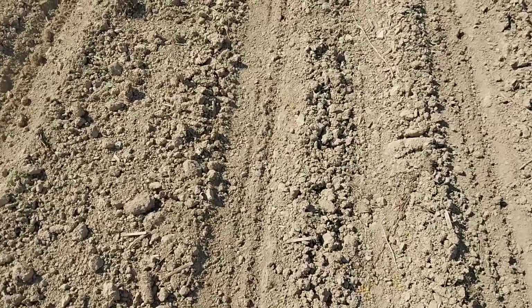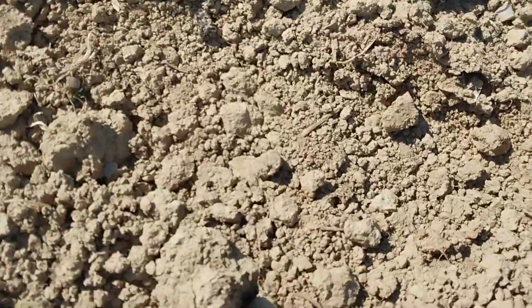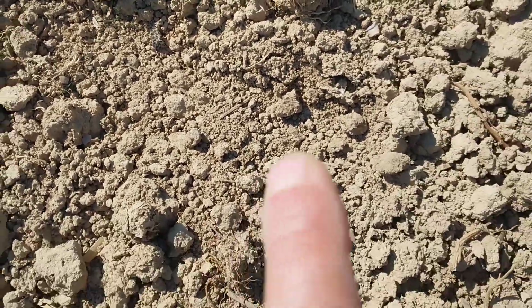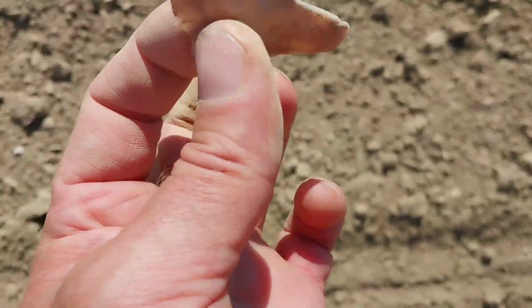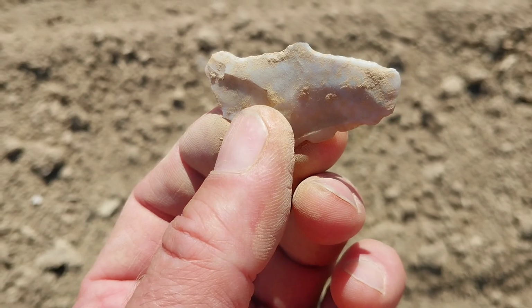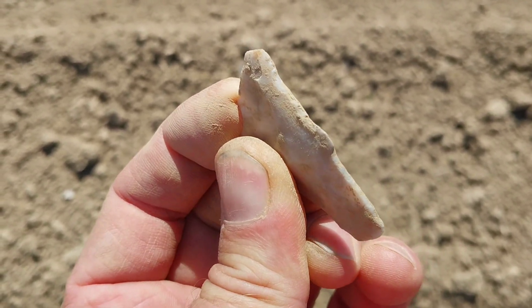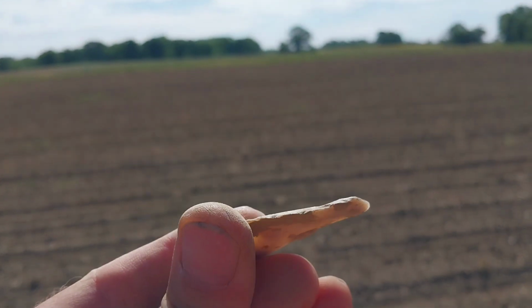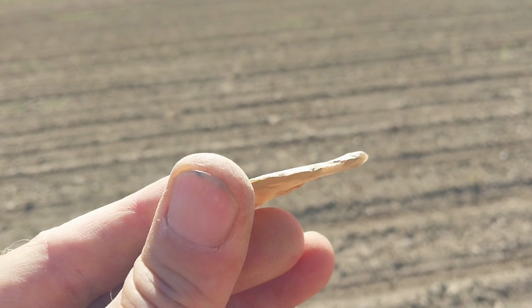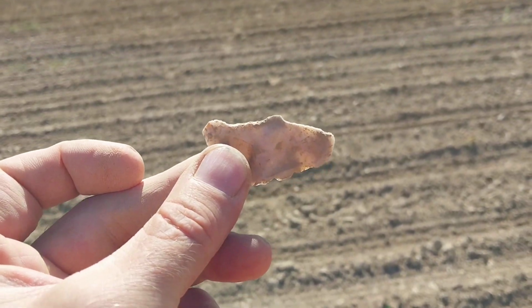All right, I'm doing the walk through on the other side here. That's my last pass. This foot track, if you can see it, right there. Right here is where I just walked on the next pass through, and I just got a really nice blade. Look at this thing. It has worked really good along this edge. Wow, and it's just paper thin. What a piece, huh? Gotta love Site 1, everyone.